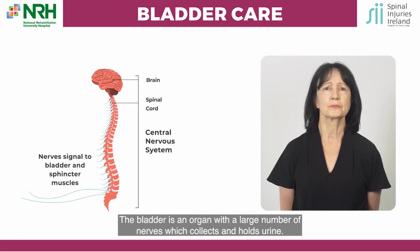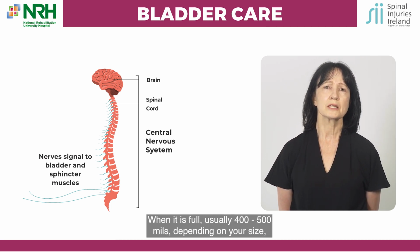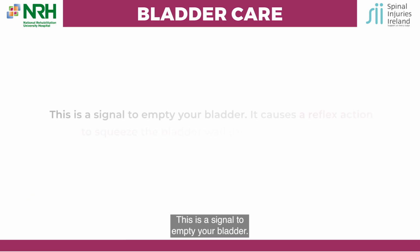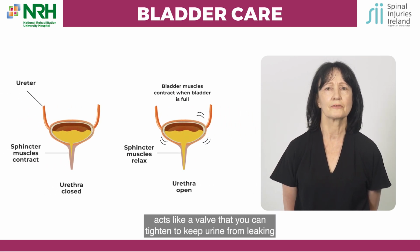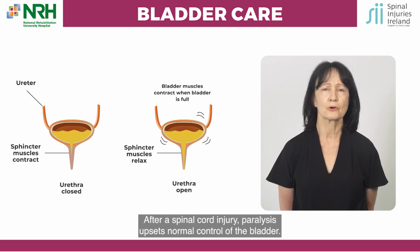The bladder is an organ with a large number of nerves, which collects and holds urine. When it is full, usually 400 to 500 mils, depending on your size, the pressure sends a message through the nerves of the spinal cord to the brain. This is a signal to empty your bladder. It causes a reflex action to squeeze the bladder wall, called the detrusor muscle, and completely empty the bladder. The sphincter muscle at the end of the bladder acts like a valve that you can tighten to keep urine from leaking. After a spinal cord injury, paralysis upsets normal control of the bladder.